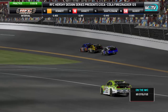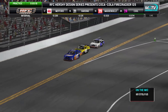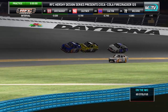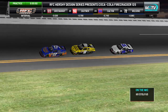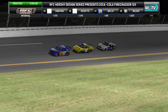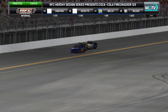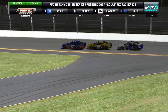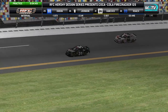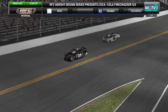I hope you all are as excited as I am to bring you tonight's epic race here at Daytona. The RFC Hershy Design Series presents the Coca-Cola Firecracker 125. It's going to be a heck of a race tonight, but before we get to the racing, we gotta get to qualifying. Some of these guys have been running single car qualifying laps. Some of these guys have been doing multiple pack racing laps. It's gonna be very interesting to see who's gonna do what here in qualifying.